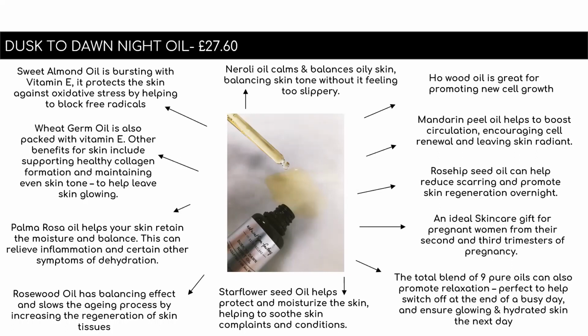You've then got your rosehip, reducing scarring. You've got your Howood promoting cellular growth. So there's so many amazing things in there. Plus we're blocking free radicals. Plus we're fighting against oxidative stress. So for me, if a client's coming and their skin is just a bit all over the place, they've got lots of concerns, this is like your holy grail of oils to say, try this, give it 5 days, you're going to thank me. And at a price point of £27.60, you literally cannot go wrong.